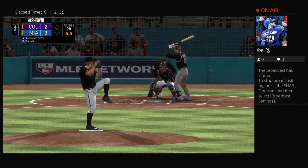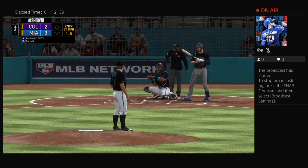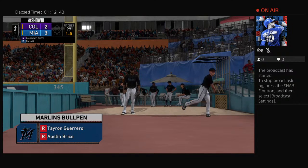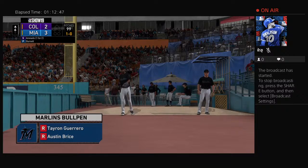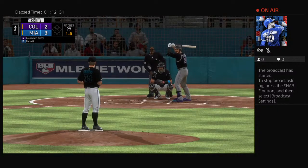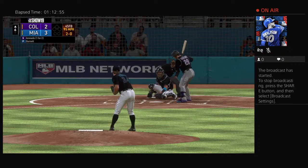First pitch of the at-bat. In need of a quick inning here, but he starts this one with a ball. It's 1-0. Some action out in the bullpen. Couple of right-handers starting to loosen up. Now the 1-0. Misses, ball 2.